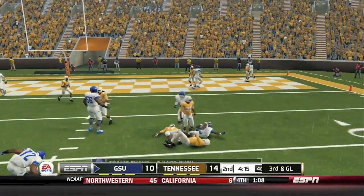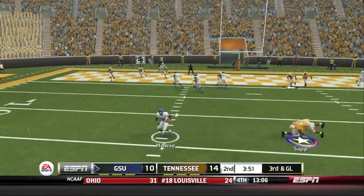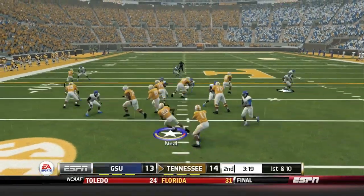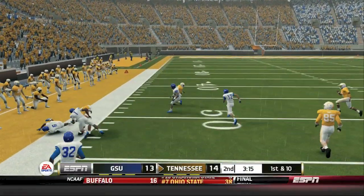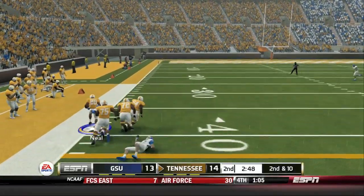They hand off Evans from the shotgun, but nothing there. So third and goal. Now hit Bell working from the back from the shotgun, going to fire to House, and he's going to get a couple yards, but well short of the goal line. Georgia State elects for their second field goal of the day to make it a 14-13 game. It has really been a back and forth affair, something you just don't expect playing Georgia State at home.